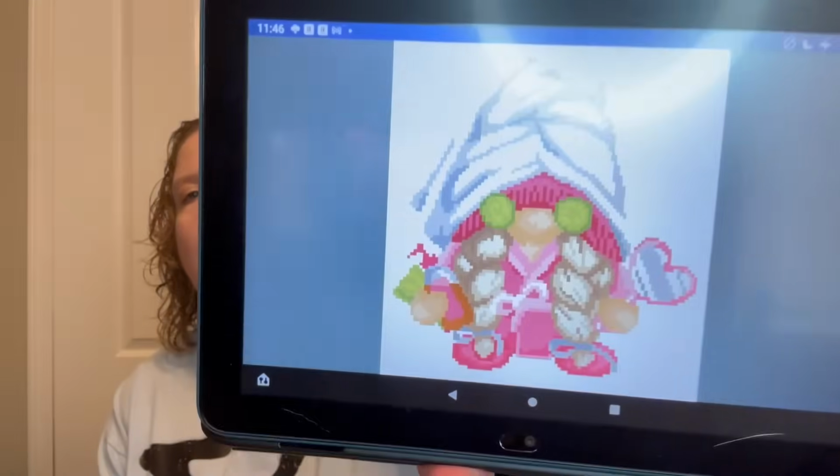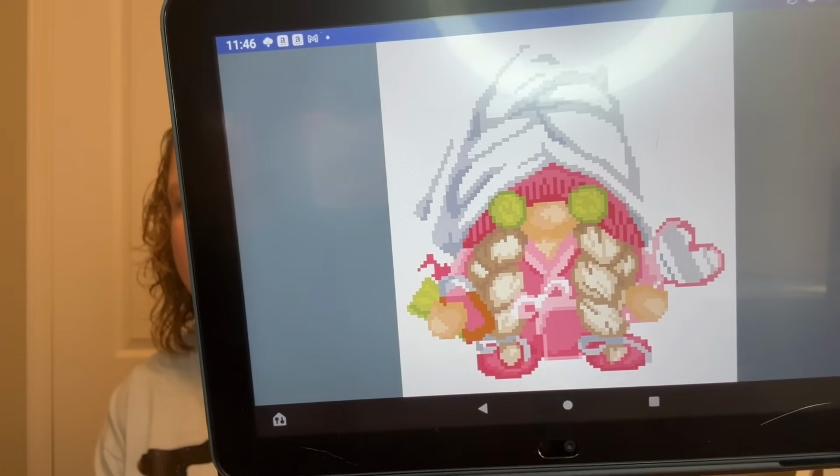And then next up is another temperature piece, and this is Spa Gnome. I want to say this is one of the high pieces, like the high temperatures. I have highs and lows. Okay. This one is also in Pattern Keeper. This is by cutebrodery.com, and that is what it's going to look like when it's done.